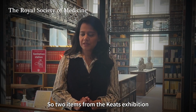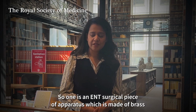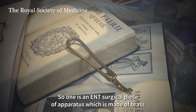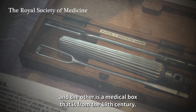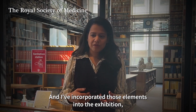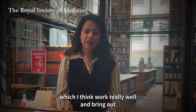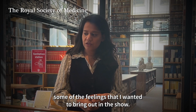Two items in the Keats exhibition that come from the RSM collections are really interesting. One is an ENT surgical piece of apparatus, which is made of brass, and the other is a medical box that is from the 19th century. I've incorporated those elements into the exhibition, which I think work really well and bring out some of the feelings that I wanted to bring out in the show.